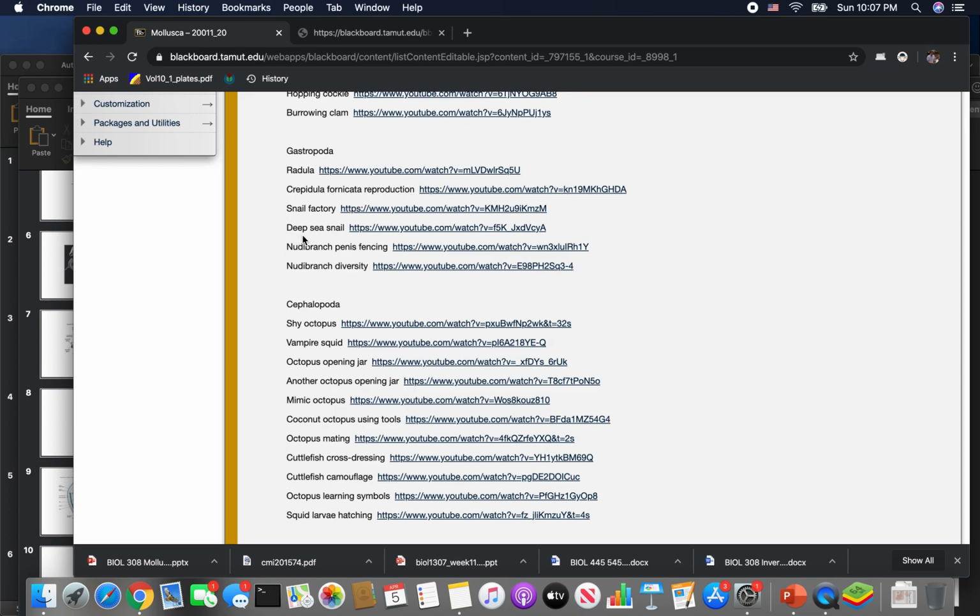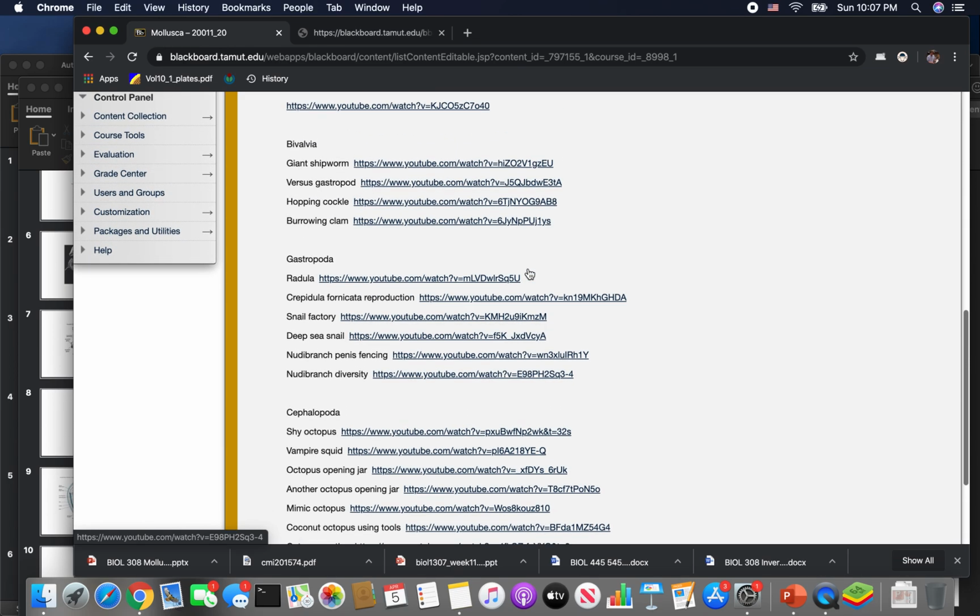Let's see. Then we got our deep sea snails here. That one is actually a platyhelminth. I need to pull that one off. And nudibranch diversity. That's just a beautiful video. Have a look at that. This is all these undersea snails, and you can see them swimming around and see all the different appearances. They're just beautiful. They are the best looking creatures in the ocean, I think.